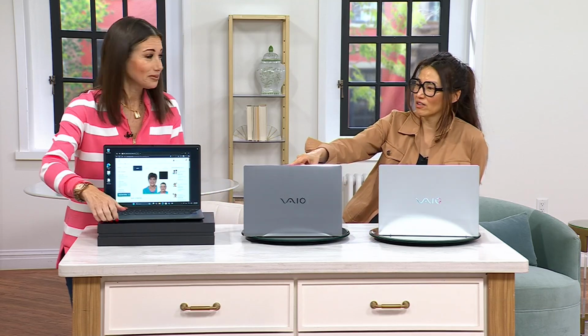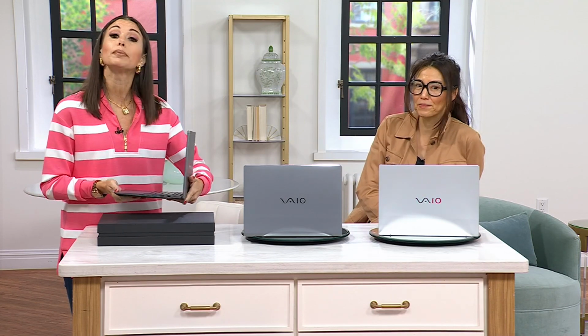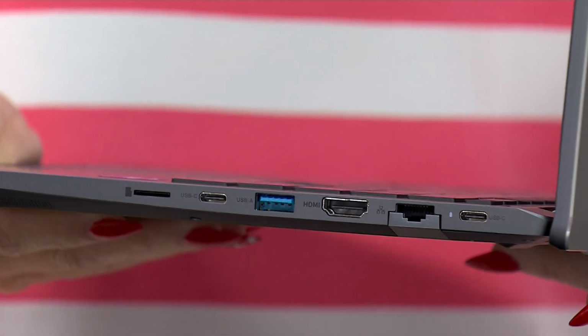There's another thing in there, like for monitors, Jamie. Yes, that's right. HDMI out is really important, so you could hook it up to a bigger monitor and watch things on the big screen. So you just have lots of options.